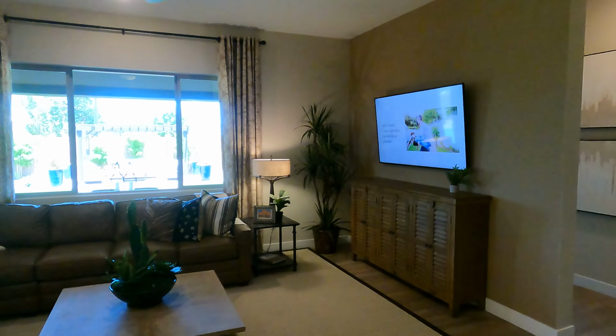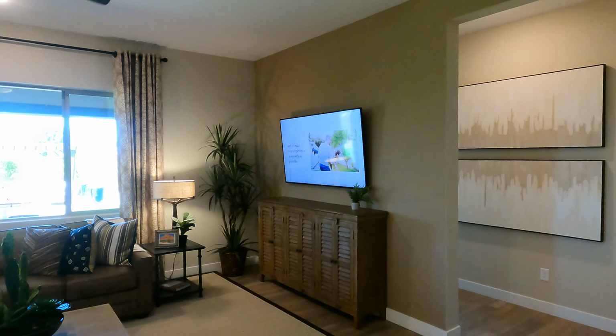Gorgeous home here by K. Hovnanian Homes. Okay guys, that's going to wrap up our tour of the Flagstaff 2. A really cool model. Love that the casita is included. You never see that. So that's a great feature that K. Hovnanian is giving you here in this community. Absolutely love that home. Really fits the needs for a lot of people.